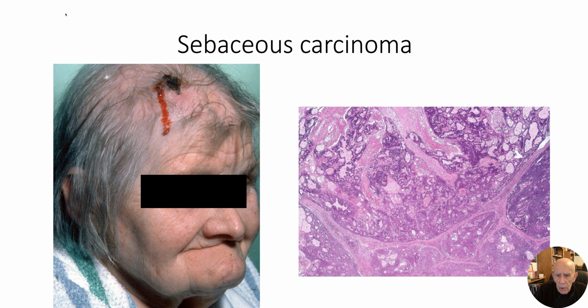Sebaceous carcinoma, although fairly uncommon, is probably one of the more frequently encountered malignant appendage tumors. And it's particularly important because, generally speaking, it's a high-grade tumor. If you're able to get an early biopsy and recognize it promptly, then the patient has a chance of surgery with a complete excision.